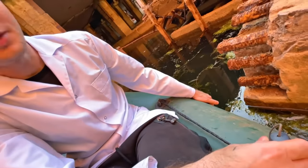Friends, despite the fact that we didn't get into the fourth power unit, our walk continues. We have been here for 12 hours and are having a great time. This is a very unique place. Alex, what are the sounds? This is from the boat. Air is coming out.